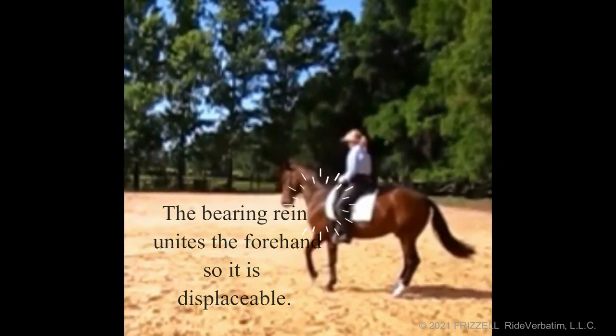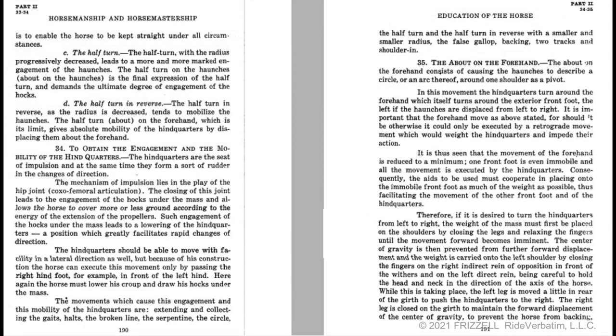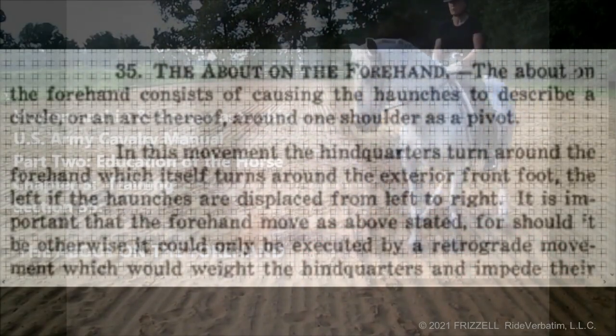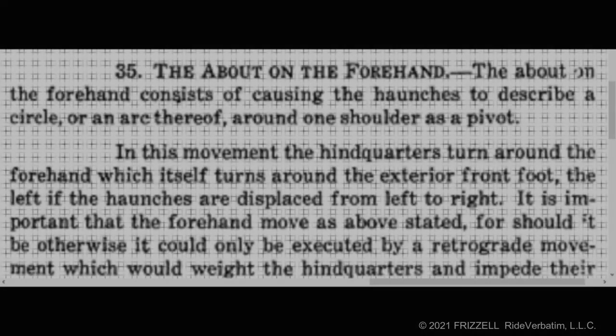So this uniting of the forehand under saddle is the start of the horse's education. And as I've said, I do not want you to become obsessed with it and neglect the hindquarters. For that reason, our next study is on sections 34 and 35, which is regarding engagement and mobility of the hindquarters, which is best started and maintained by training one-sided engagement via the about on the forehand, sometimes known as the turn on the forehand. Most of you have learned that as a leg yield instead of an engaging event.